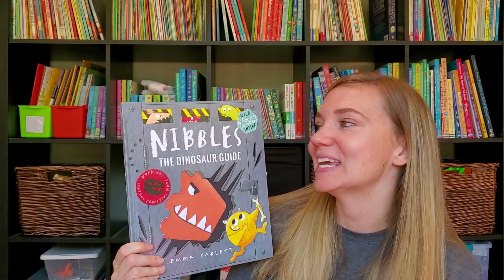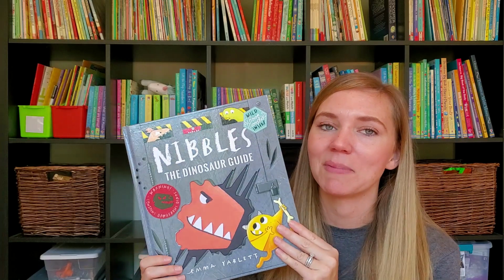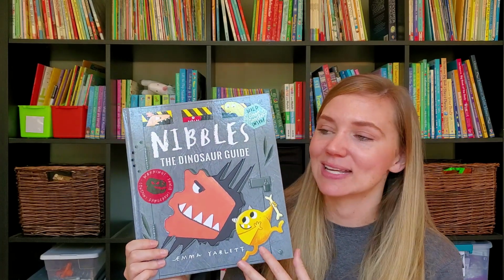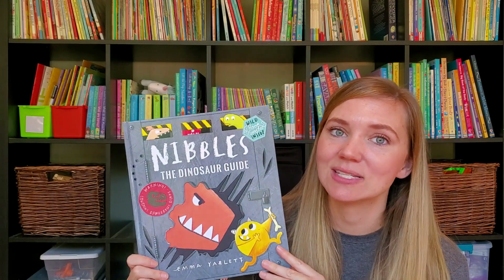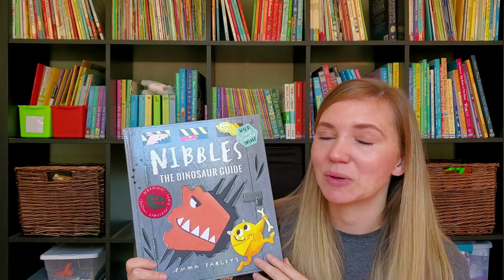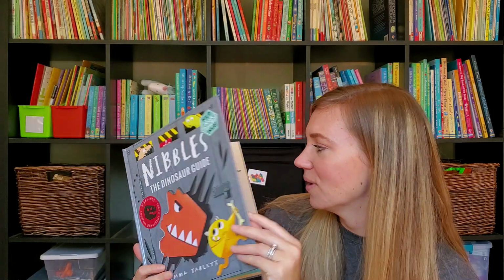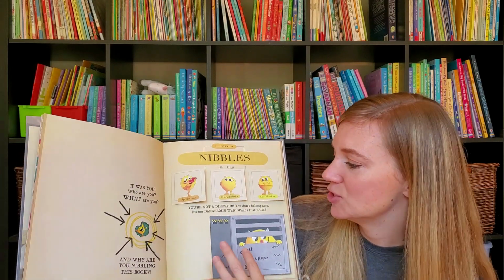The last book that he picked out is Nibbles, the Dinosaur Guide. This was a new one that we got back in the summer, so if you watched my last Usborne haul, you would have already seen this book. If you're familiar with the Nibbles series, you will know all about this book. Nibbles is the book monster, and he eats up books. So this one's all about dinosaurs, and as you see, he chews through books.